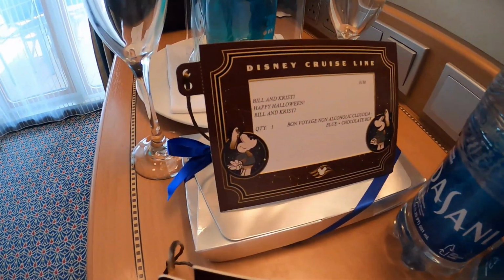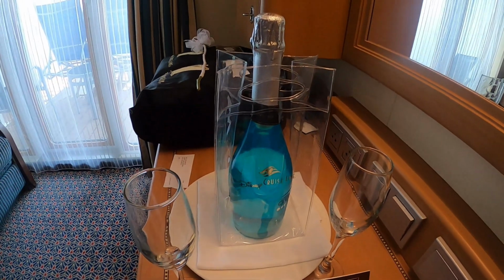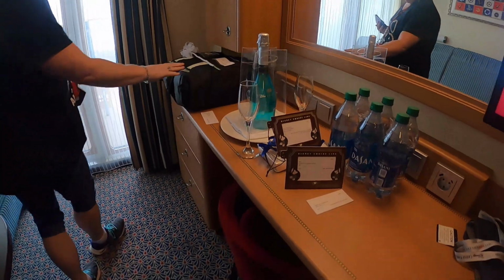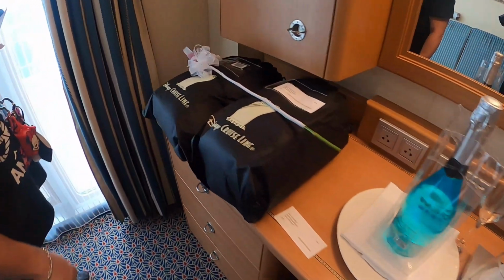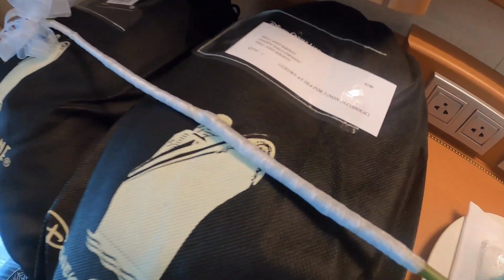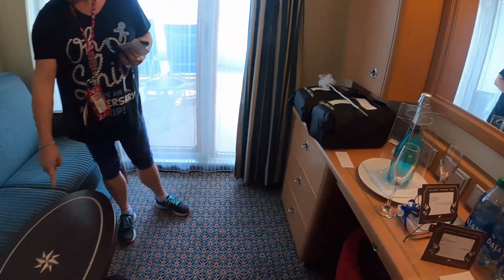We also got a couple of other things. That Cloud and Blue is kind of like a fancy apple juice. It's very, very good. I'm glad we did get that. That was kind of awesome. Over here we also got the robe package, something I highly recommend. It was about $120, but if you bought those robes individually down at the gift shop, they're a lot more.